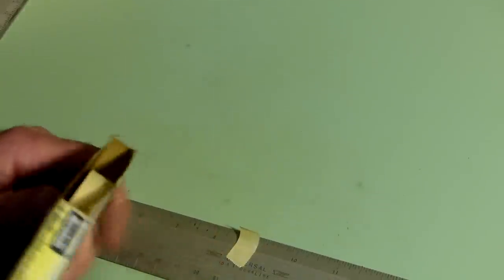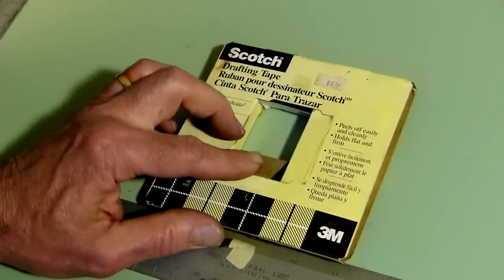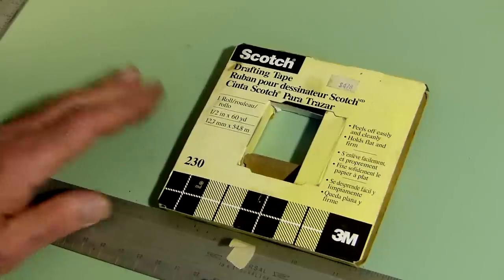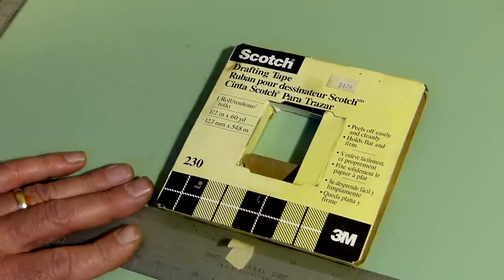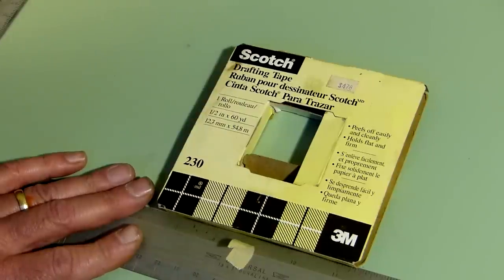And again, this is what you're looking for. Scotch drafting tape. It doesn't get much plainer than that. And you have to have it. It's one of the essentials, okay? So I think we could start with some lessons here. Doing our first drawing, we've got everything we need.